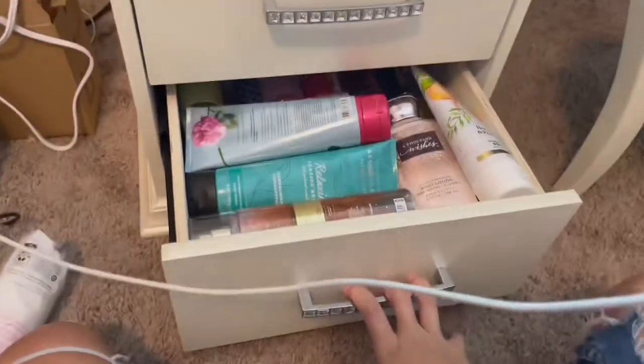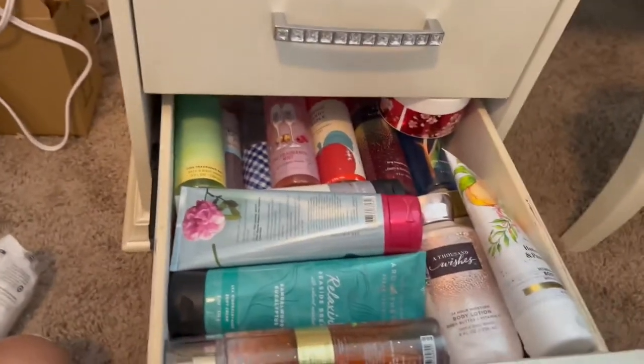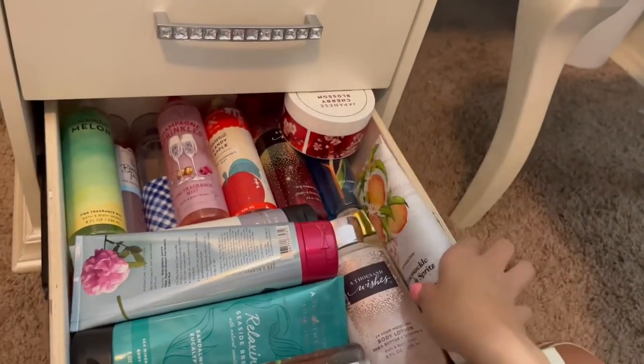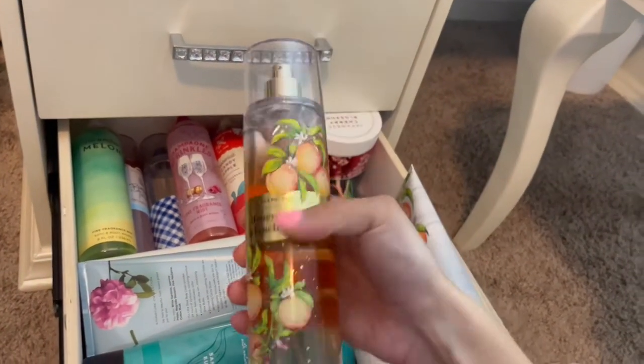Right here, we just have all my Bath & Body Works stuff. Sorry, my charger's in the way. Okay, so this is a lot. I'll just show you guys my favorites. I love this. This is the Honeysuckle Peach Spritz Body Cream. And I love the spray too. Definitely recommend this scent. This scent is so good.